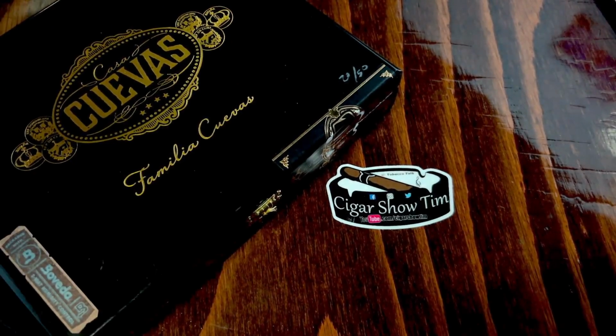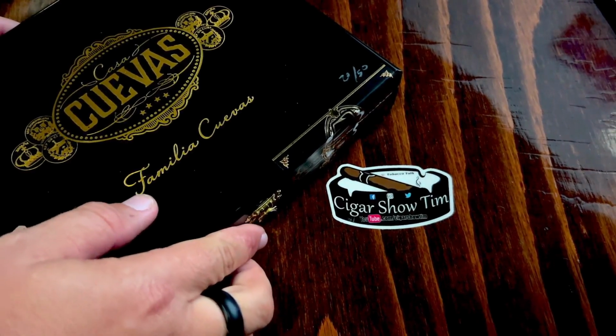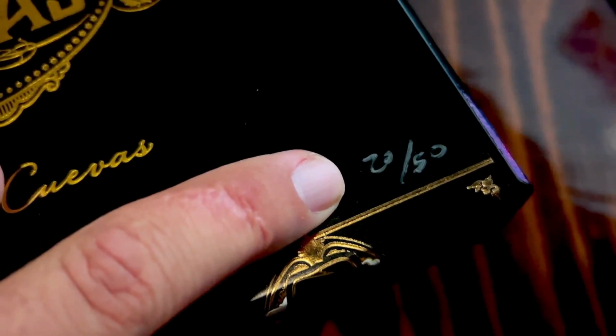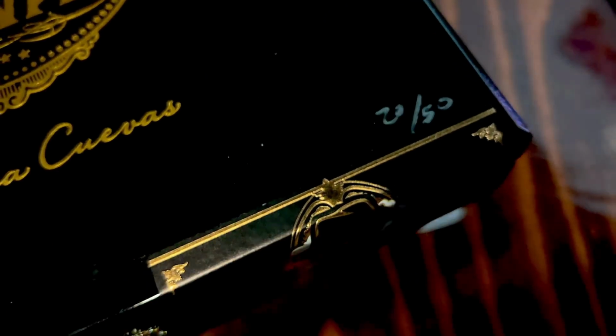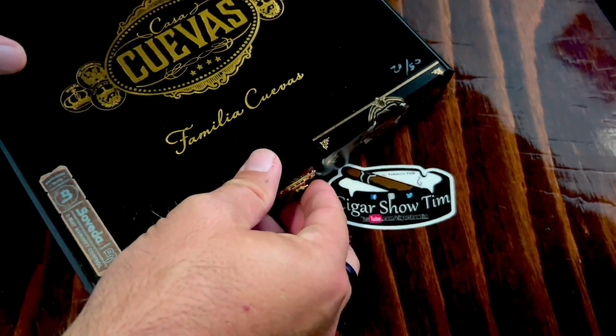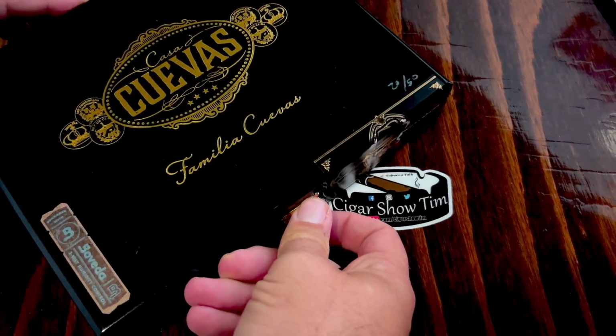So the exclusive Vitola, it is a Prensado. It is a 6x48 box press. And as I mentioned, these are limited in quantities. As you can see right here, I have box 20 of 50. There are only 50 boxes of 20 out there available. There are some bundles available as well, but let's open it up and take a look inside here.